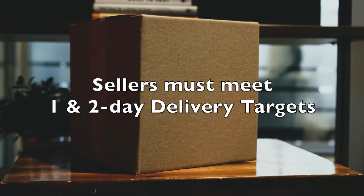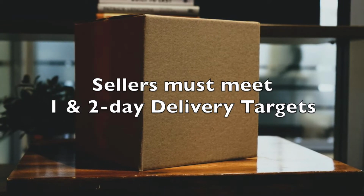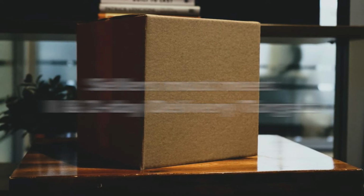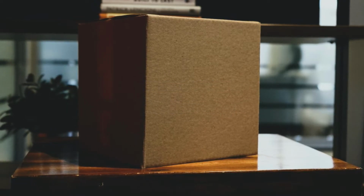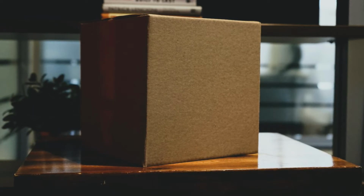Amazon announced the new Seller Fulfilled Prime requirements in August, and they'll go into effect on February 1st. They apply to current Seller Fulfilled Prime sellers in the U.S. Sellers whose performance metrics don't meet the requirements could have their Prime eligibility suspended come February.